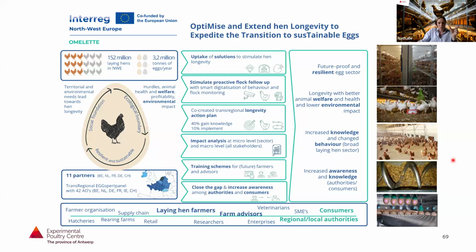We finished one flock already. My colleague is busy with the analysis of the results, and you will hear more from it in the coming months.